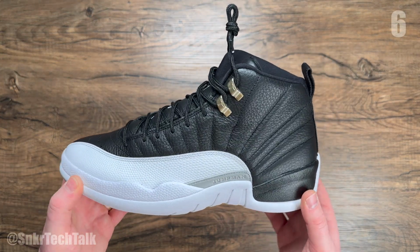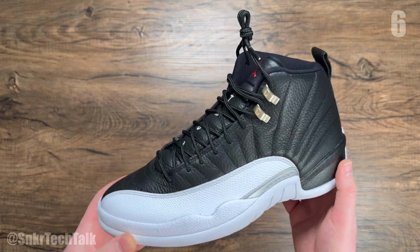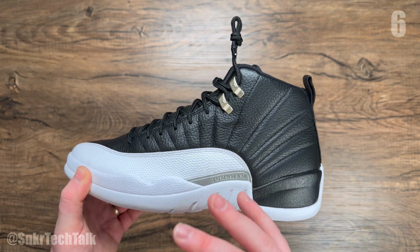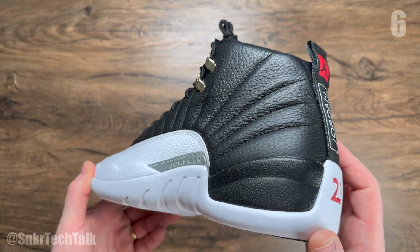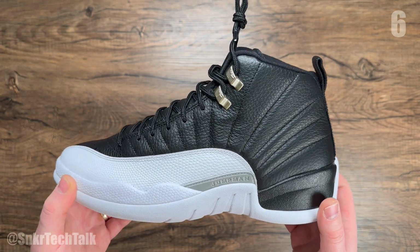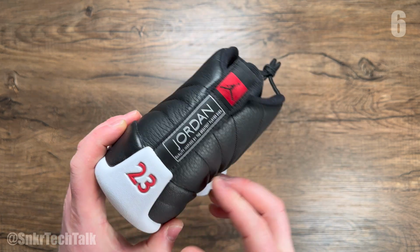Obviously, the Jordan 12s are one of my favorite Jordan models out there. I would say top 5 or 10 for sure. It's a super comfortable shoe. Now, it does take some time to break in, as you do have some pretty stiff leather uppers, but it does have that full-length Zoom unit embedded in the midsole, so it's a very comfortable shoe, a beautiful shoe.